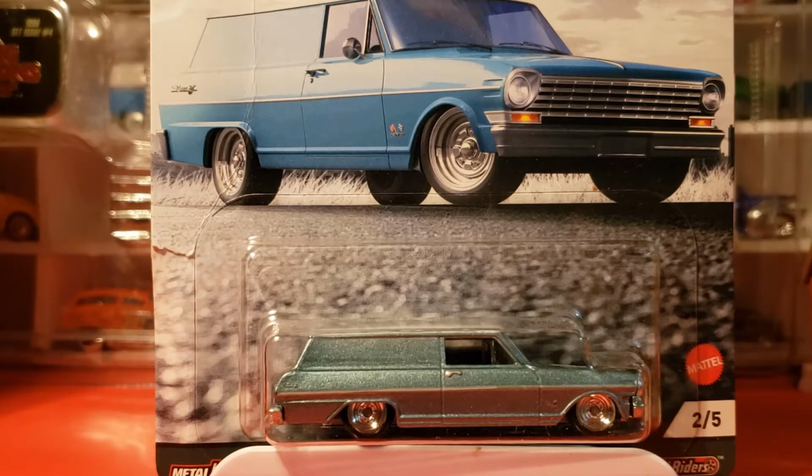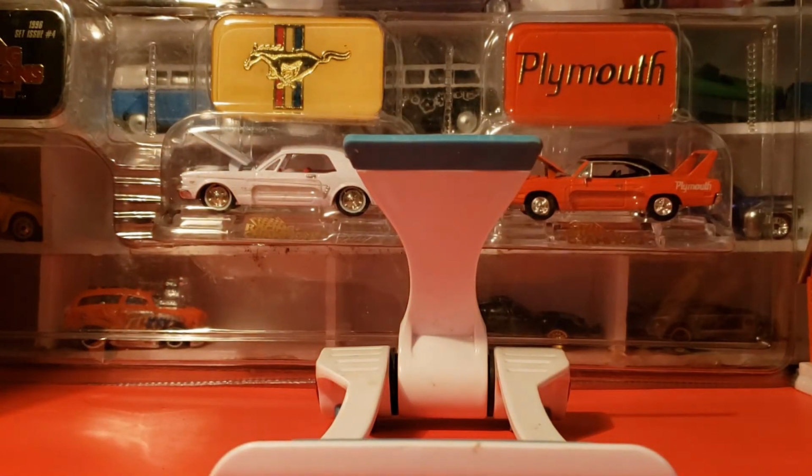Okay, so that's card number two. I guess all these guys have Real Riders on them, guys. And since I haven't opened them, I'm not sure if it's metal base or plastic. It looks like it's metal, which is pretty cool. It's got some weight to it. So the next one, guys, is the Volvo P220 Amazon wagon. Oh, that's pretty neat.